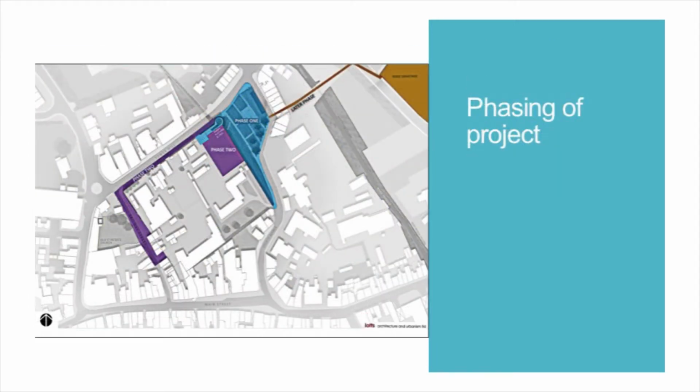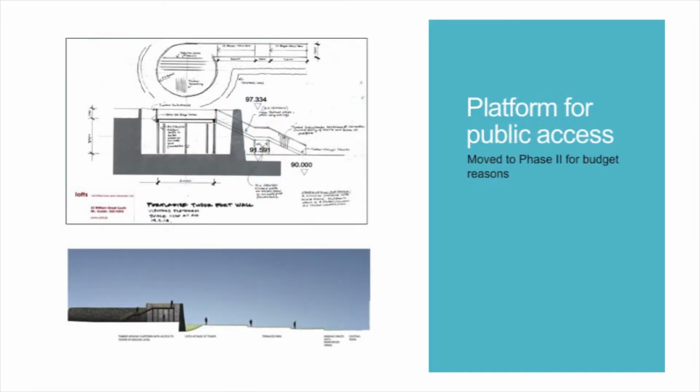So that's the phasing there, phase one in the blue, phase two in the purple, and a later phase proposed in the public realm plan, which is to link Fitzmaurice Place down through the convent grounds to the River Tryoak, which is the small river that goes through Portlaoise.